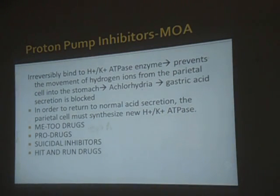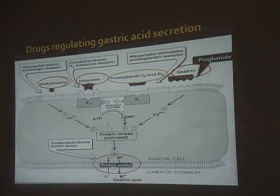Prodrug, we said that sulfenamide is the active form here, suicidal inhibitor, hit and run drugs. All this, anyone can ask you as a short question. So this is the summarization here.